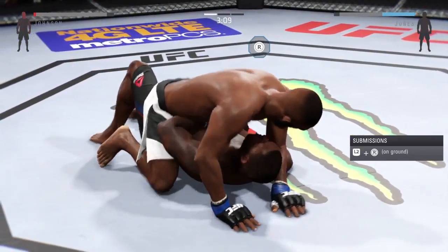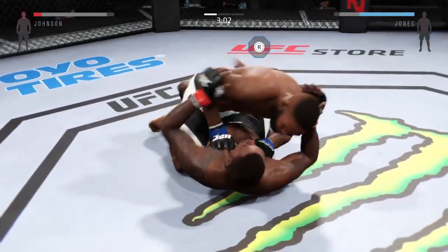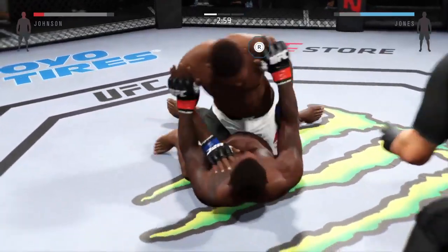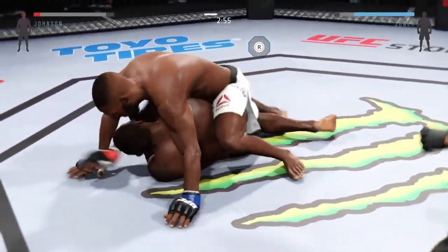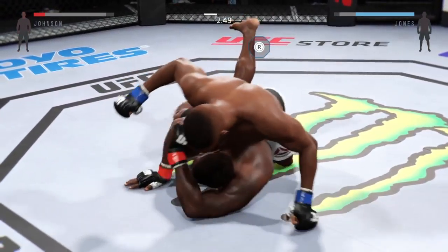Jones has got the full mount again. Hip escape, and he's out of the full mount. Nicely done. He's just gonna step right back over. Jones has gotten the back again. Flattens him out.